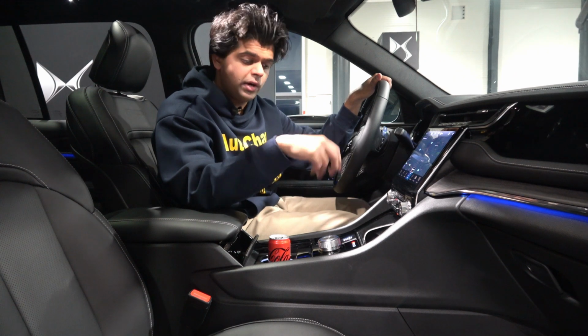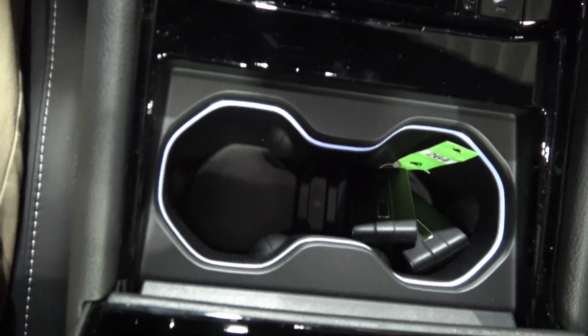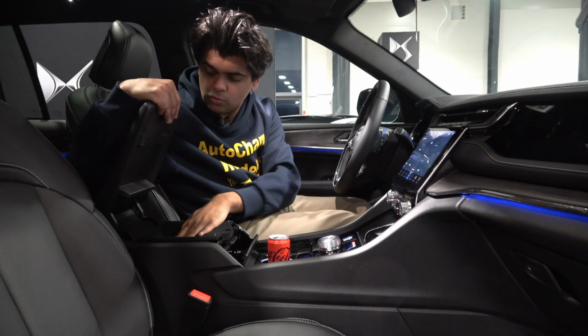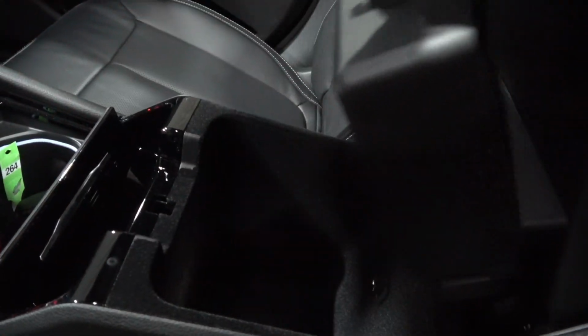Now, we do have to cover practicality solutions. The first thing I want to point out is the cup holder. Two cup holders right here with a piano black cover, which is good. And then you get a two-stage central console storage. The top stage is a shallow one, and then you pull the second lever, and you get deeper central console storage.